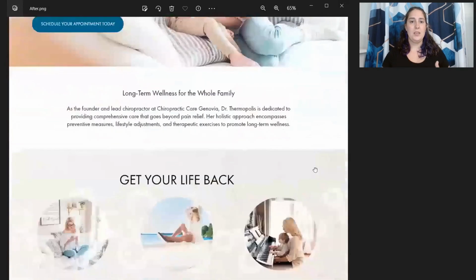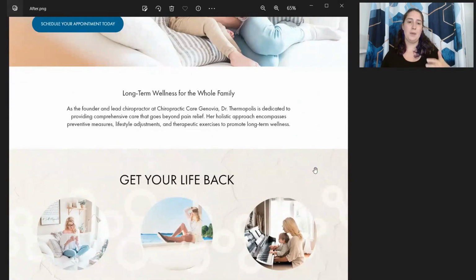The next section is, instead of talking about the doctor running the clinic, we are talking about the mission behind the business. Why does this all matter to us? And therefore, why should it matter to them? So in this case, we're saying long-term wellness for the whole family. We're a business that's focused on serving families. And then we're talking about providing comprehensive care, a holistic approach, lifestyle adjustments, all the things that people are going to be looking for as keywords to say, yes, this is a business that I am aligned with.